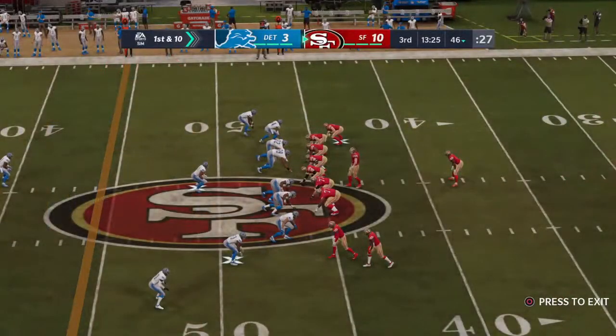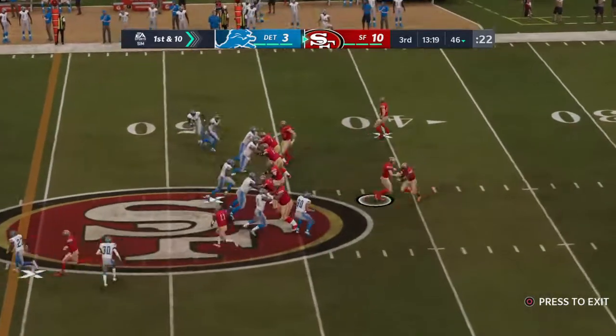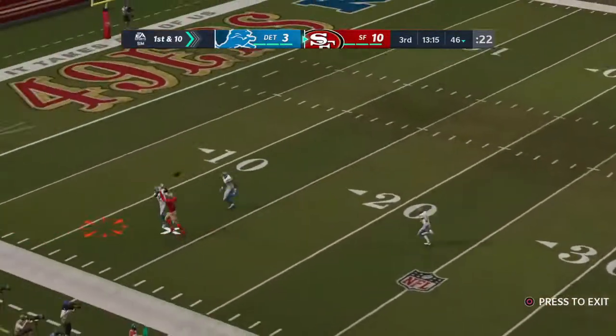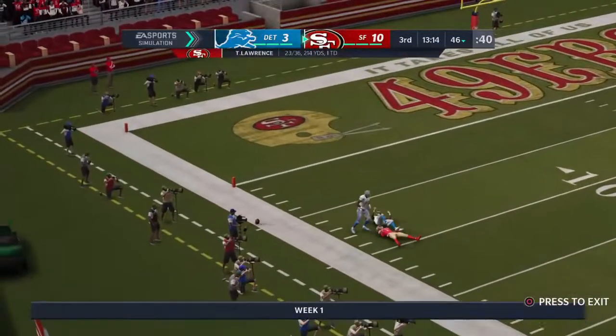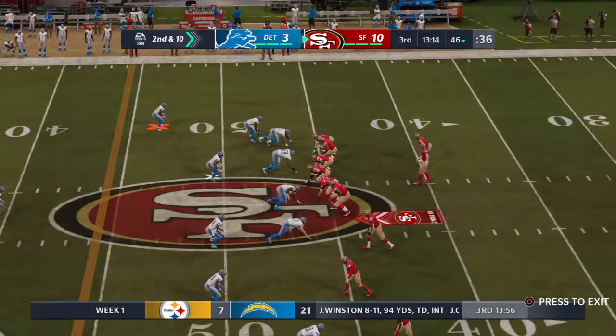Couple of first downs to kick off the drive. Here's 1st and 10 up at the 46. On play action, they'll throw, taking a shot for Samuel. And he knocks the ball away, and it falls incomplete. An incomplete pass on 1st down.